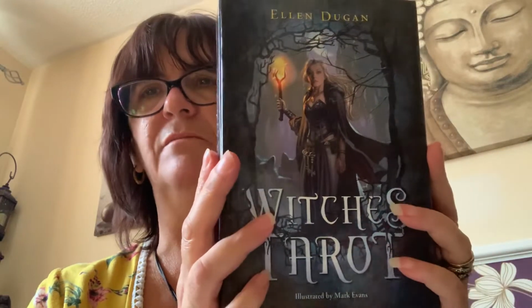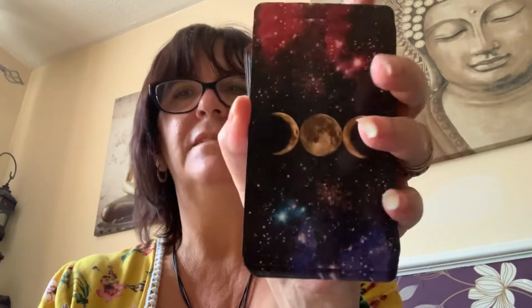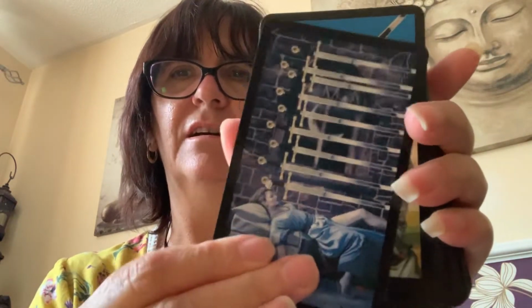The next one that I will be using is one that I wasn't sure about when I got it, but I used it for a while and I really loved it. I put it up, but it'll come out this next season, and it's The Witch's Tarot by Ellen Dugan. Again, I think this is a Llewellyn. Yeah, this is a Llewellyn. It comes with a nice big juicy book. And there are the backs. The backs are absolutely gorgeous. And then it is the images.